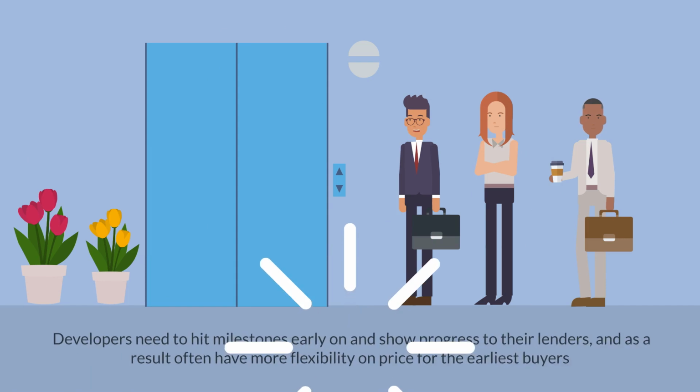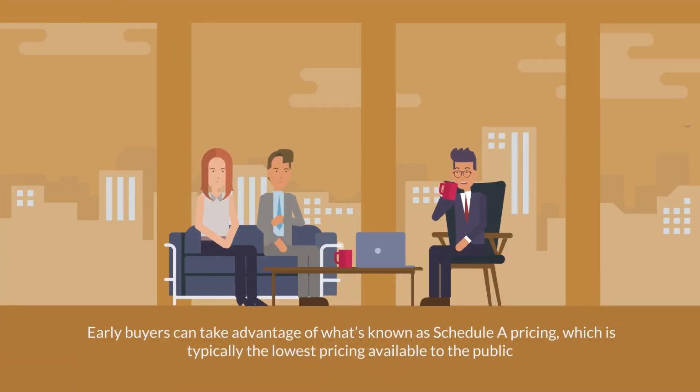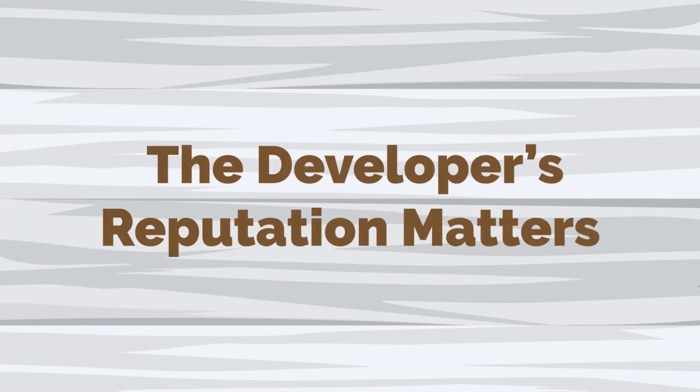Developers need to hit milestones early on and show progress to their lenders, and as a result often have more flexibility on price for the earliest buyers. Early buyers can take advantage of what's known as Schedule A pricing, which is typically the lowest pricing available to the public.